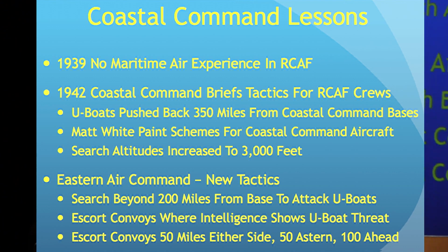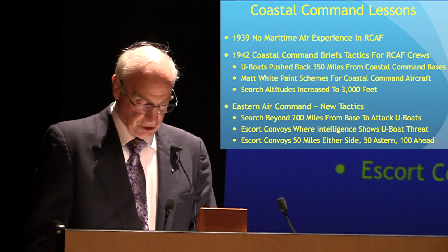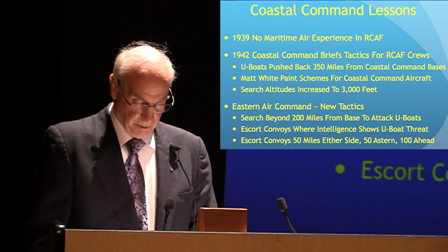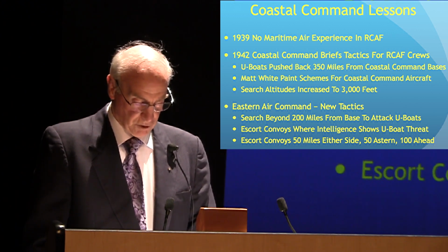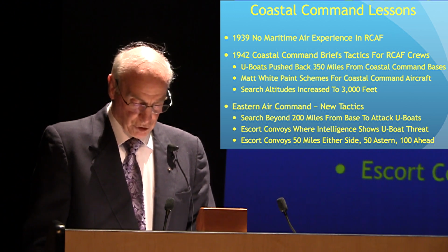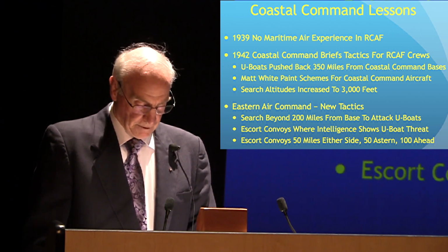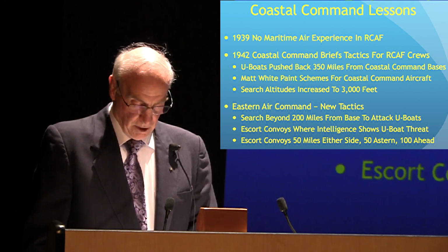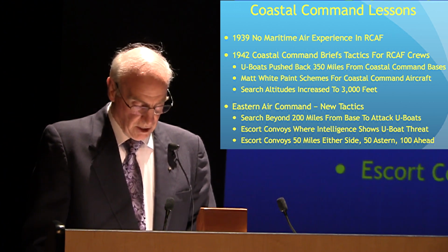Eastern Air Command's performance slowly improved by adapting Coastal Command procedures, including copying Coastal Command's all-matte white paint scheme to make the aircraft less visible to U-boat lookouts. Patrol altitudes were increased from 1,000 to 3,000 feet, a more effective height for visually detecting surface U-boats.